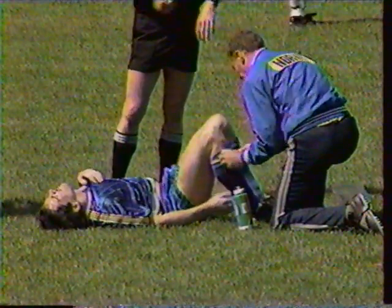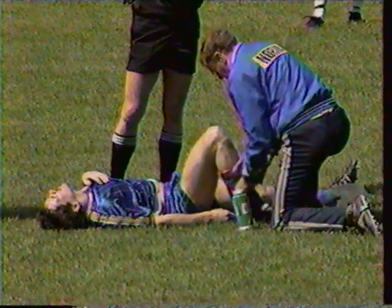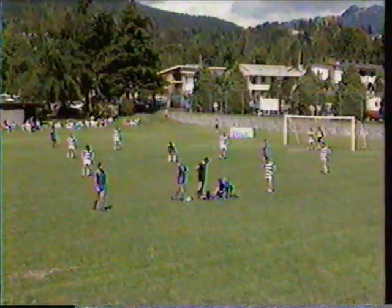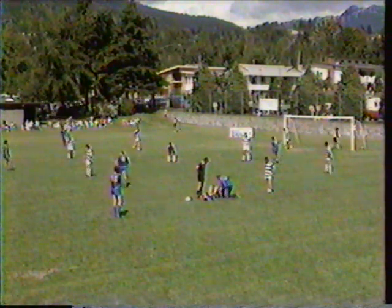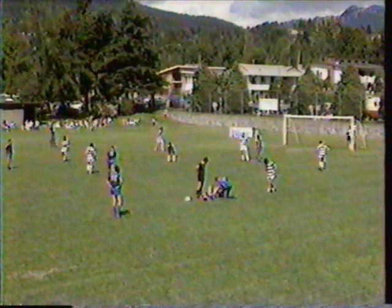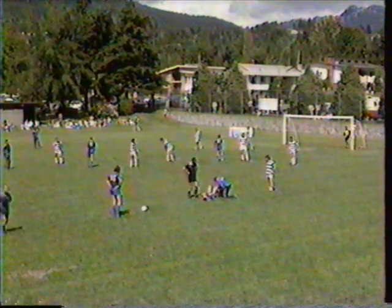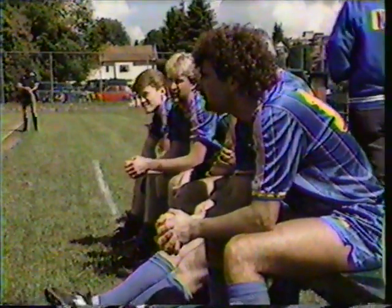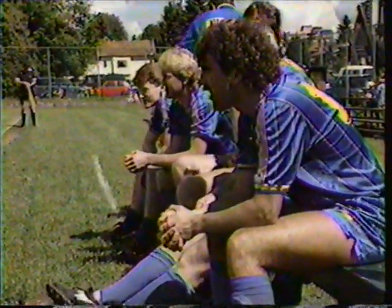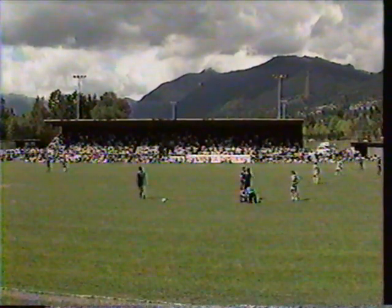Trainer Ken Burrell taking a look at the ankle there. The injured player, Des Webster. Referee Gord Rogers taking a look at the scene there. 4-6-7 and program number 15252. And some of the substitutes on the Norvan bench looking on from their vantage point.